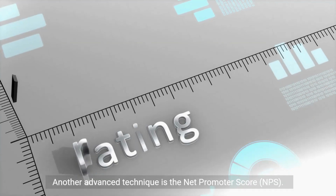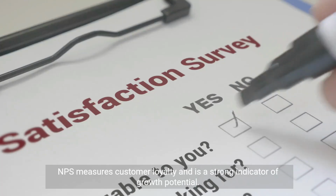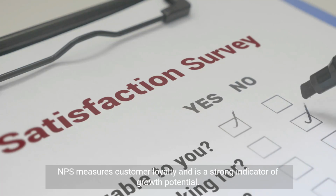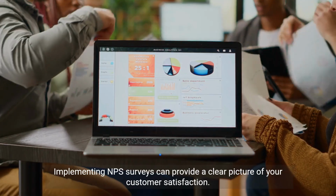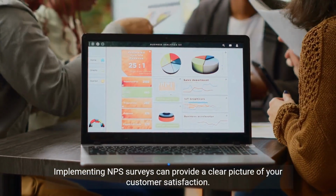Another advanced technique is the Net Promoter Score, NPS. NPS measures customer loyalty and is a strong indicator of growth potential. Implementing NPS surveys can provide a clear picture of your customer satisfaction.